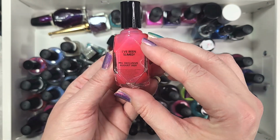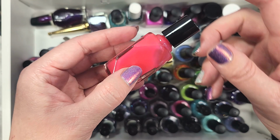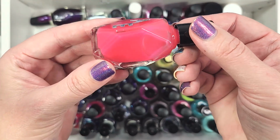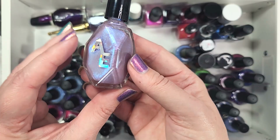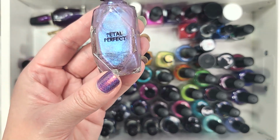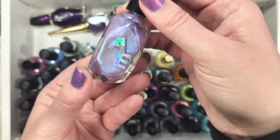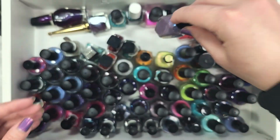Next up is another alter ego. This is I've Been Slimed. This was another Polished Pickup exclusive, and this one is a pink squishy jelly. I'm keeping that one. Next up is another alter ego. I think this one might be the last alter ego, and this one is Petal Perfect. I do want to keep this one as well. I love this kind of shift, and I love a blue glow.